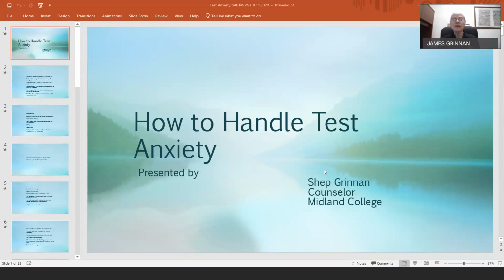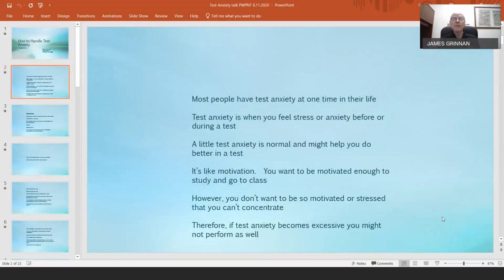This presentation is on how to handle test anxiety, and I'm a counselor at Midland College. Most people have test anxiety at one time in their life. I've had test anxiety before, when I was in graduate school taking comprehensive exams for my final to get my degree. I was very nervous, and I used some techniques to reduce test anxiety that helped me. I studied ahead of time, tried to get good sleep, deep breathed, and did some relaxation exercises. These things happen to people, and it's very common, especially if it's an important exam.